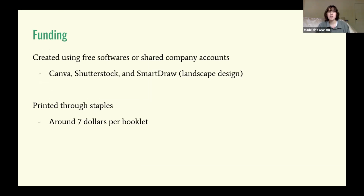Funding, most of this project to me was free. Well, all of it was free to me, but I was able to use company accounts to make the booklet. So Canva is where I designed most of it. And I got images from both Canva and Shutterstock to put throughout. And SmartDraw is where I was able to create this landscape design. It was a free online software that's very easy to use. It had all these shapes already in it that I was able to put in here and make a full design.